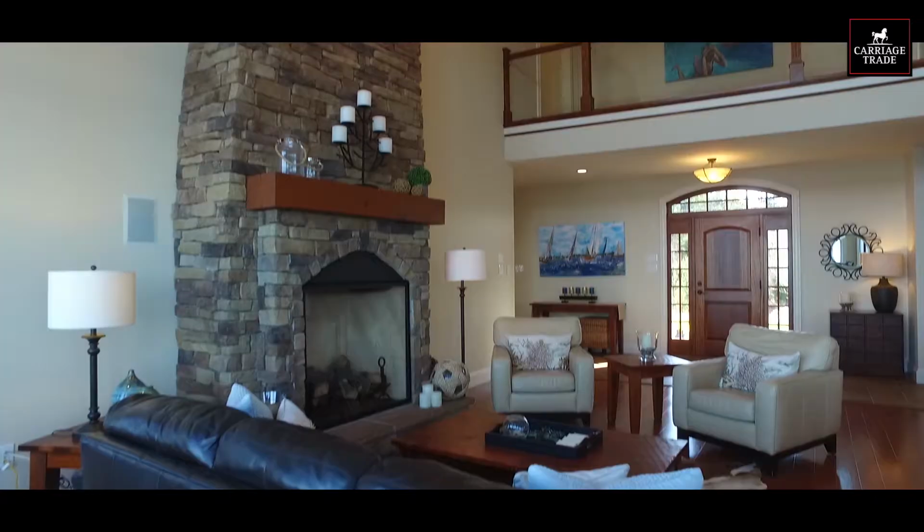I myself love this bright living room, and your guests will be sure to notice this gorgeous stacking stone fireplace.